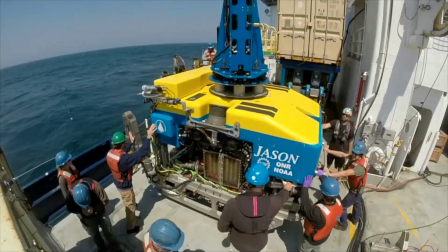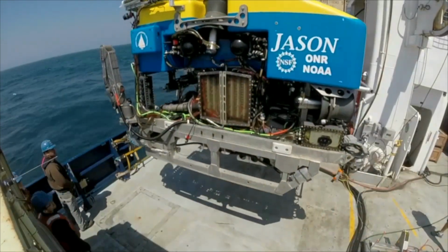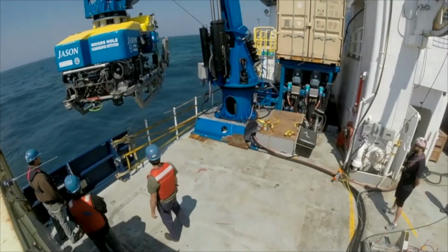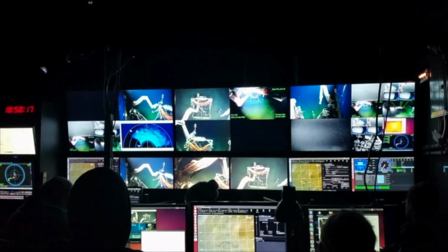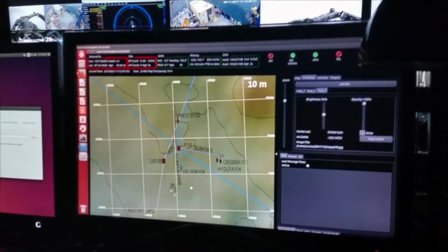Remotely operated vehicles like Jason deploy and service sensors on the ocean floor. These sensors are part of an underwater observation network of over 100 instruments, streaming data that can be used by researchers, students, educators, and the public at large. Continued monitoring alerts us to the magnitude of environmental changes affecting marine biodiversity and ecosystems.